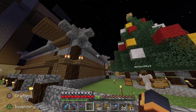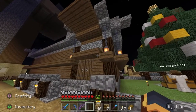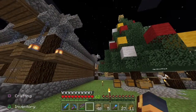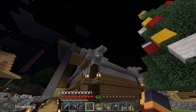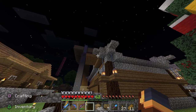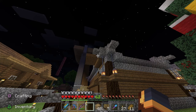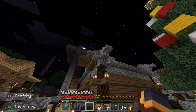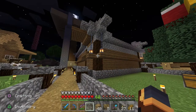Also, I think the build on the outside is a bit messy. We've got this whole strip of cobblestone here, and it looks as if the cobblestone was just placed at random, and then it's been like, "Oh, I found the design, I'll just keep this," and they kind of just settled for this, which I personally think is a bit wrong. I think the build could look a bit nicer.